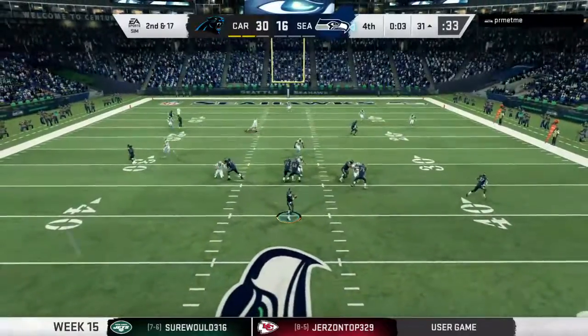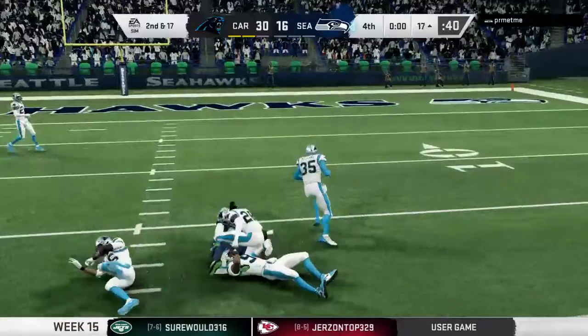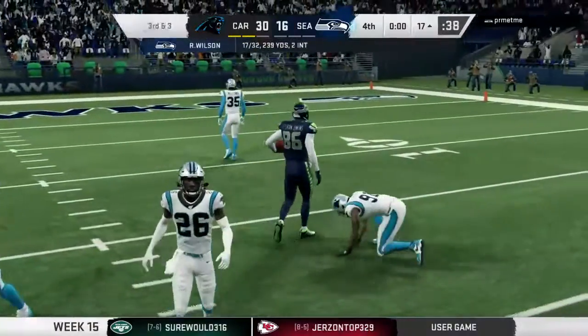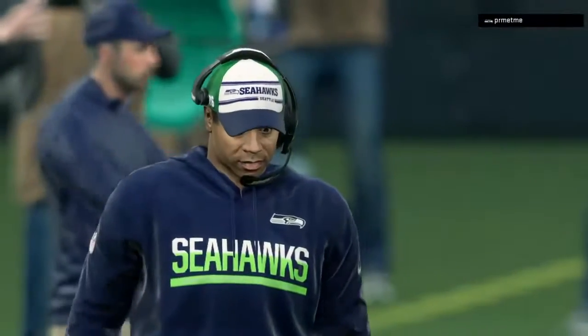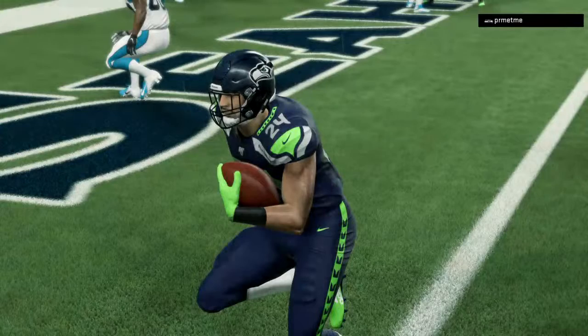One last shot for Wilson. And to the tight end here. And he'll get it down this time to the 17. So this one is over. A victory for Carolina, and they were really helped by their defense, forcing 3 turnovers.